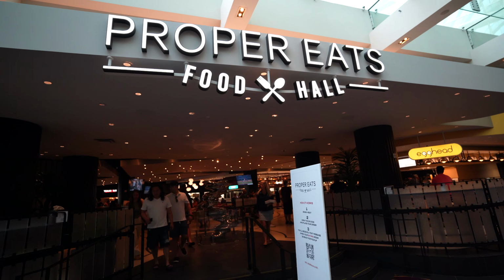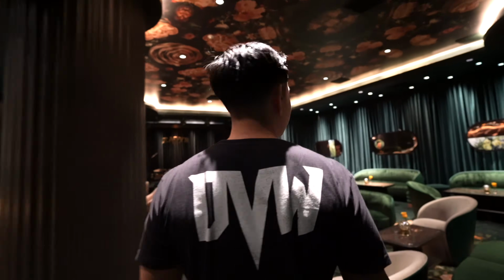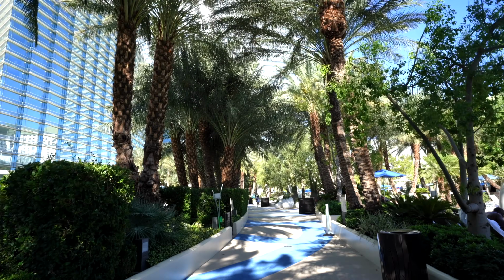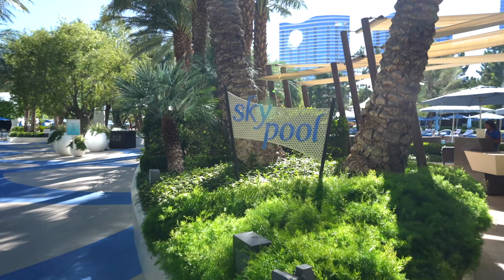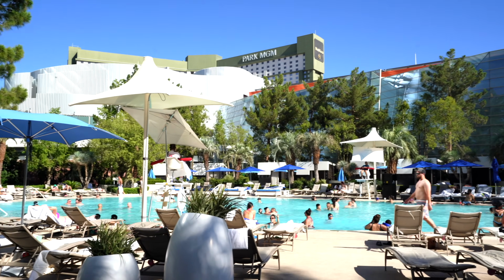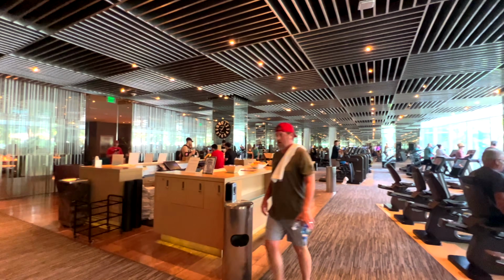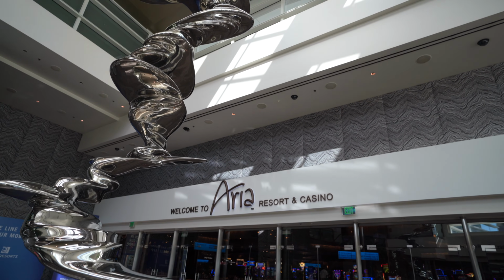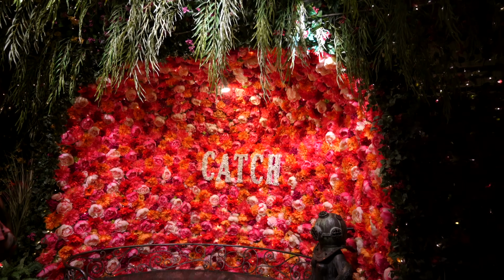Plus they added the Proper Eats food hall, so there's a lot of options here. Great vibes in the ARIA. For sure, a beautiful property, one of the better hotels on the Las Vegas Strip, and that's why we will give a DVW score of 8.5 out of 10 for our 2-day stay at the ARIA. And yeah, mostly because a lot of the things to do and eat here are pretty pricey, but it is great nonetheless.